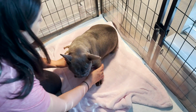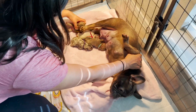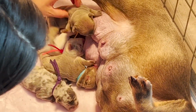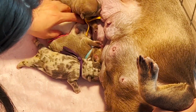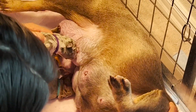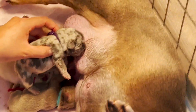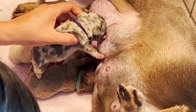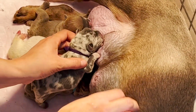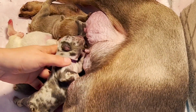So now that I know that her suckle reflex is there, she should have no issue suckling because I know that she has a strong suckle reflex. So I'm going to let her find the nipple here, and there she goes. Sometimes these puppies are a little tired, so just play with them, and make sure that all the puppies get rotated as far as their nipples go.